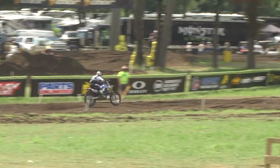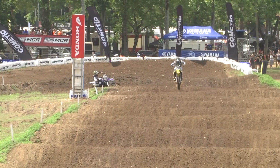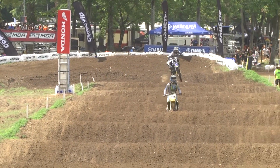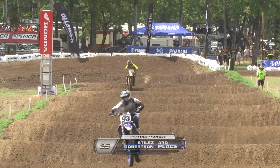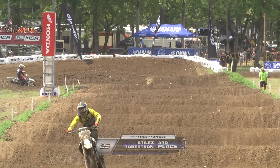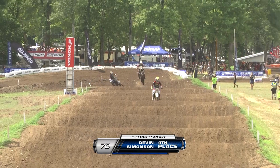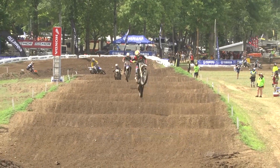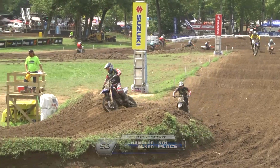Originally from a little bit further south in Florida. Schwartz out front is a Californian. Let's see how they tackle these 10 Commandments, both entering on the inside. That half jump on the outside will come in later in the week. And Robertson, he's got a big jump line through there, closing up just a little bit from third. Simonson, some mistakes entering the 10 Commandments, but still holding down fourth ahead of Chandler Baker in the number 5 spot.